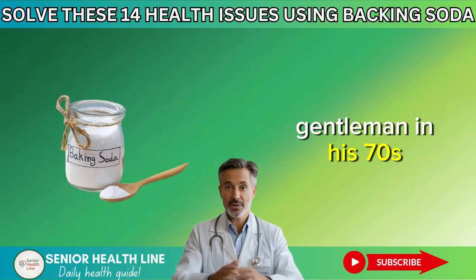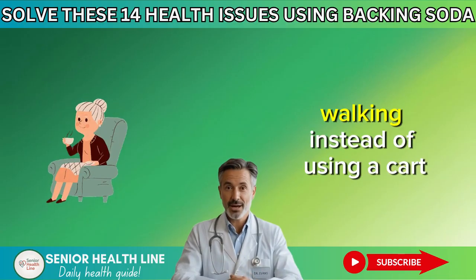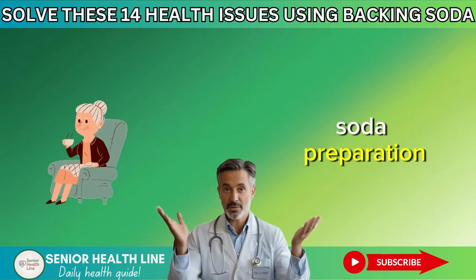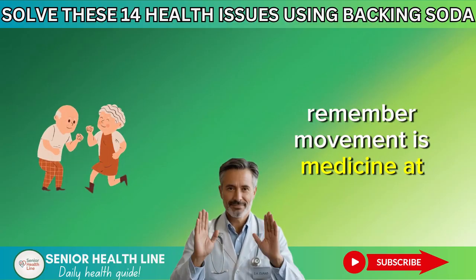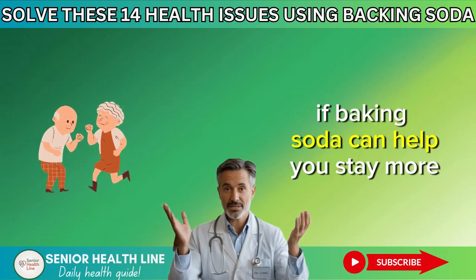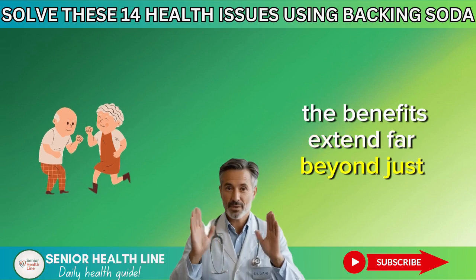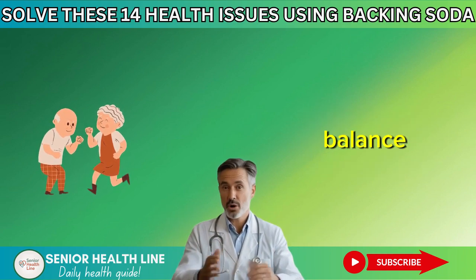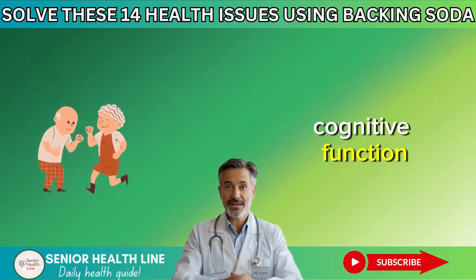One gentleman in his 70s shared that he was finally able to complete a full round of golf walking instead of using a cart after incorporating this baking soda preparation into his routine. Remember, movement is medicine at any age. If baking soda can help you stay more active, the benefits extend far beyond just the activity itself, to better heart health, improved balance, stronger bones, and even better cognitive function.